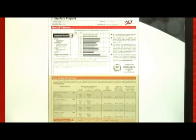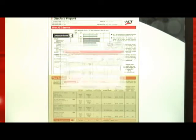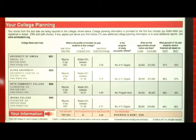The bottom of the ACT score report shows the college planning component of the ACT. When students register to take the ACT, we give them 4 free colleges and universities where they can have their scores sent. Ann chose to have her scores sent to the University of Omega, Alpha University, Beta Community College, and Magna College. These are obviously fictitious institutions.